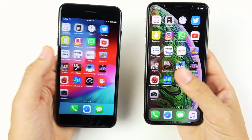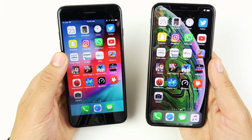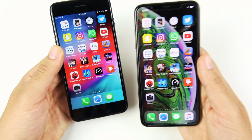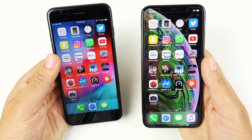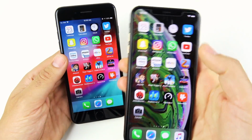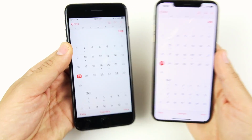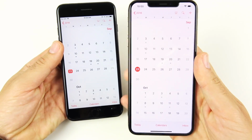But overall, I think the iOS experience, just Apple's part, is just fine here for the XS Max. It's pretty close to a draw. I mean, you're coming from a 7 Plus to an XS Max. At the current time, you're not going to see huge performance gains. What you're going to see is huge screen gains, a beautiful large display. I mean, look at the calendars on both. You thought that 7 Plus was big, this thing is big.